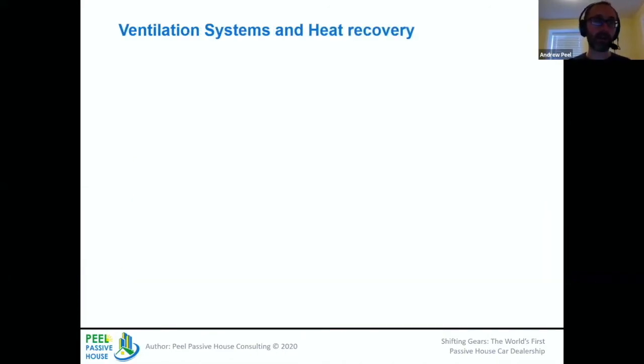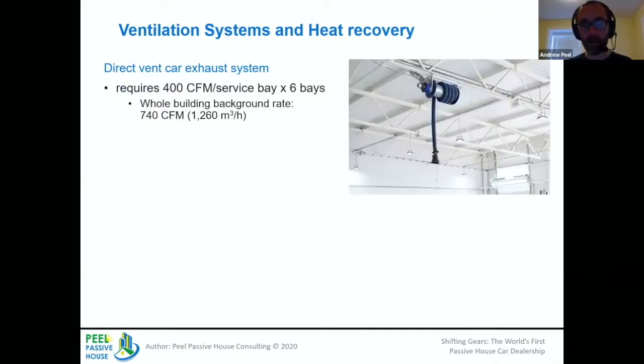Okay, when we look at our ventilation system, car exhaust, so repair shops, obviously if you're running a car, you're going to be pumping out car exhaust. You don't want that to go straight into the building. So you need to separately exhaust that. And there are 6 bays in the building. Each bay requires 400 CFM.